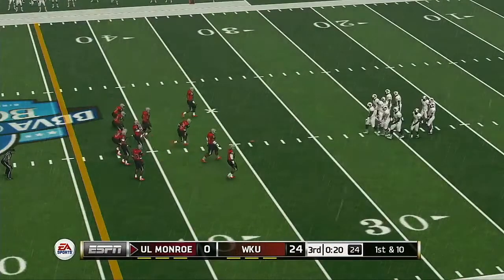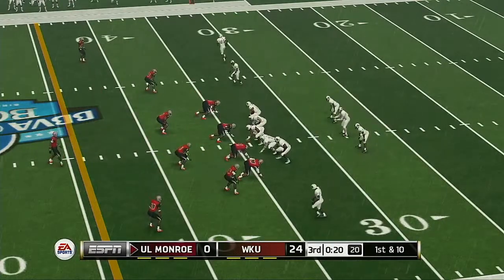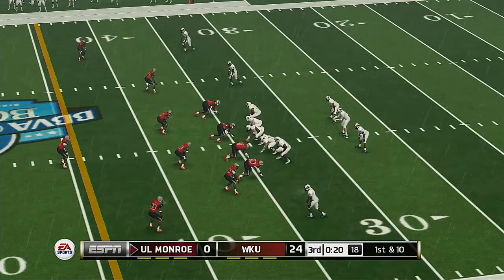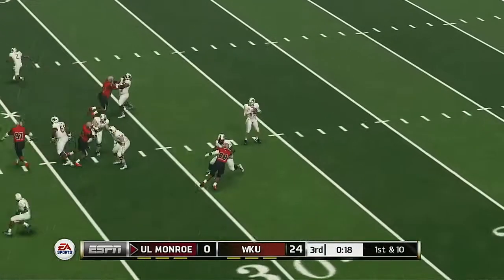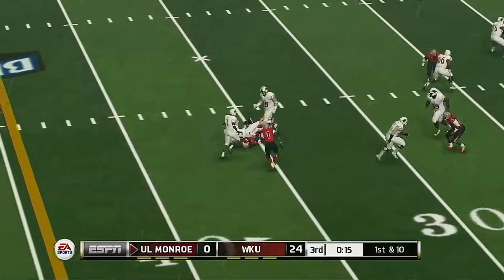Last time the offense had it, they lost a fumble. So I'm pretty sure the coaching staff was over there talking about ball security. Sometimes when you lose the football, you start to focus a little bit more. So a turnover can actually work out in your favor.